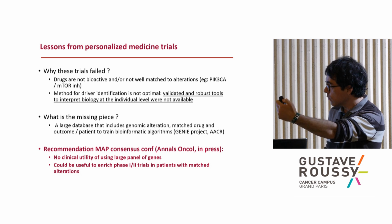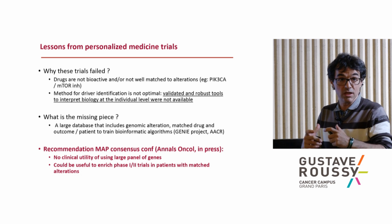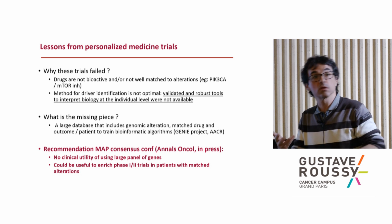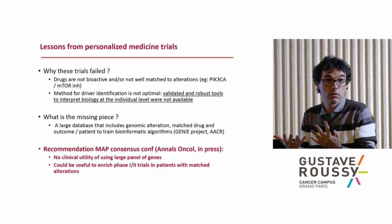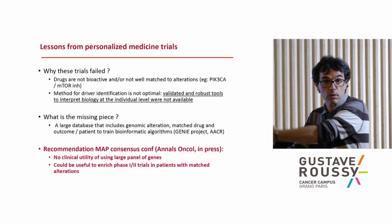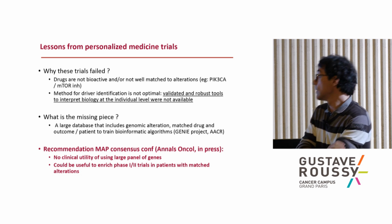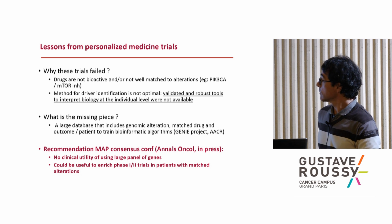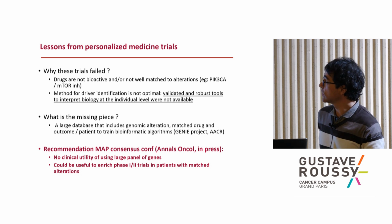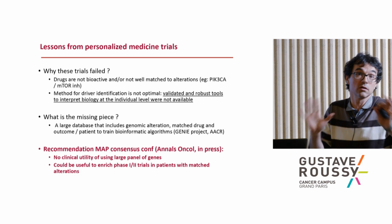The second reason, which is more prospective, is that the method to identify the driver in each patient was not optimal. Basically, it was a discussion between biologists, bioinformaticians, and clinicians who believed they knew the biology, but the reality is that at the time these trials were done, people were not capable of interpreting genomics because we were missing a lot of information on the biology of PI3 kinase, MAP kinase, etc. So the key point is that at the time these trials were done, validated and robust tools to interpret biology in individuals were not available. People believed they knew, but in fact they didn't know. And I was part of them, so I can criticize easily.